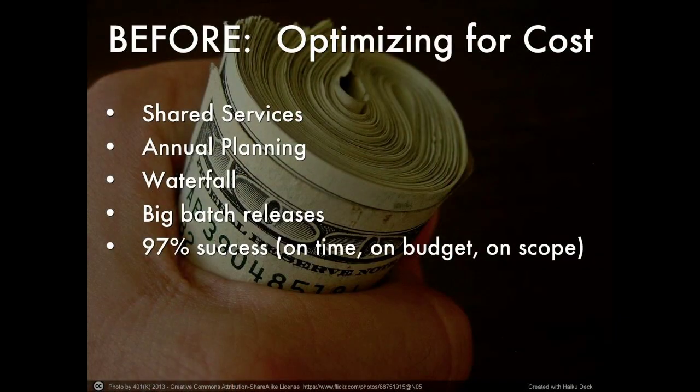But first, I'm going to give you the background around where our organization was at. So in 2011, we were optimized for cost, which, a lot of these terms are not foreign to all of you in this room. Lots of shared services, an annual planning cycle, waterfall. That was our delivery mechanism of choice. We did waterfall for everything, big batch releases. I mentioned the website twice a year. That was actually more frequent than the bulk of what we delivered. Usually it was multi-year projects.